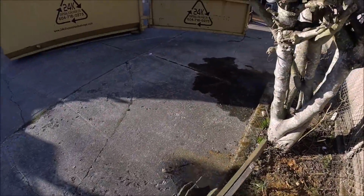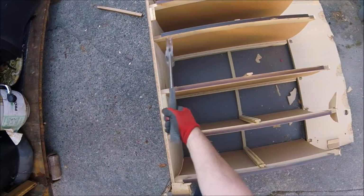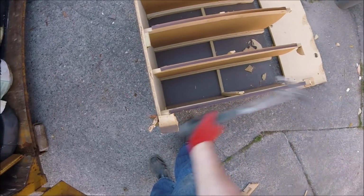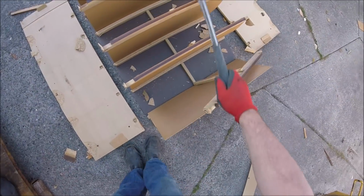I have to cut that. A hammer, this is actually a $200 hammer. Unbelievable. Oh, don't do that. Don't do that. No. Only head on. Head on? Yeah, only head on. Don't hit off the side. You're not. It's my knees.